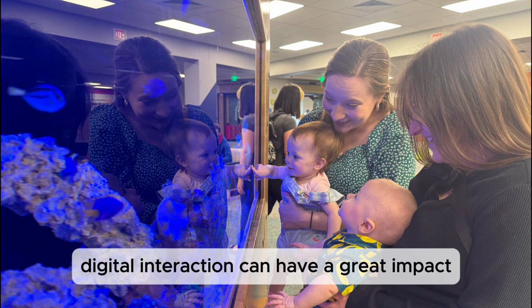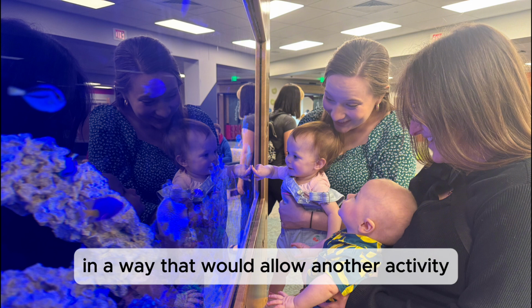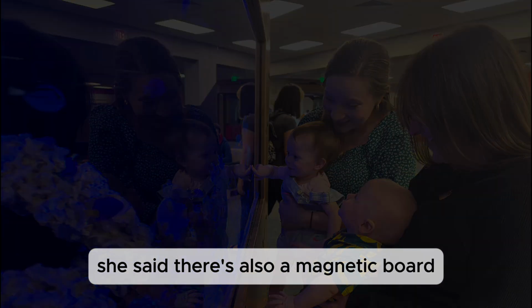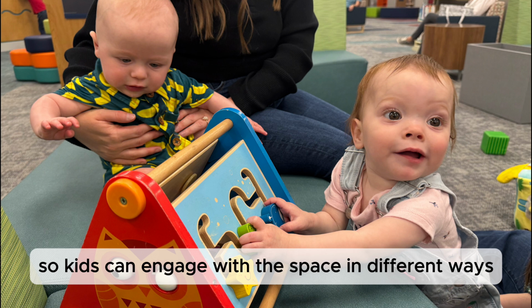"Digital interaction can have a great impact, so we structured the story time area in a way that would allow another activity like Draw Alive to be available once story time or a performance finished," she said. "There's also a magnetic board with tiles to make mosaics so kids can engage with the space in different ways."